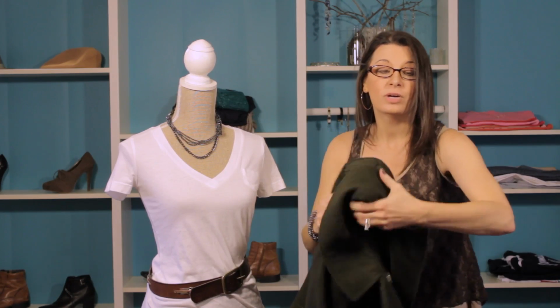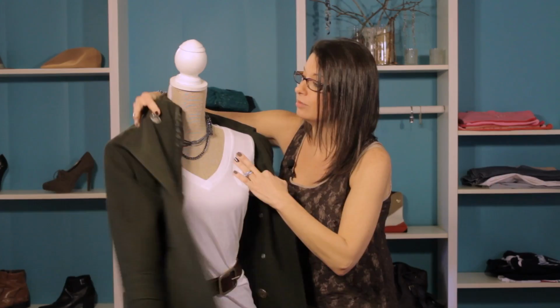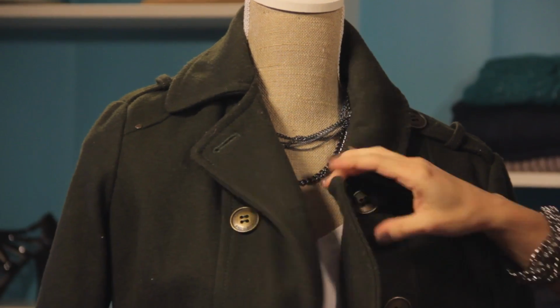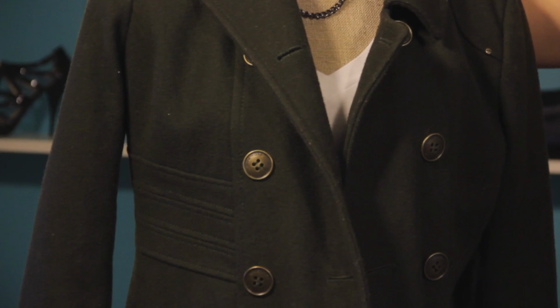Another item is, if you can avoid wearing a coat, then make sure you just keep it in your suitcase and avoid having to take it with you. A better option would be a sweater, but coats, big bulky coats like this, they just tend to slow up the line, and next thing you know, you've been there for much longer than you intended.